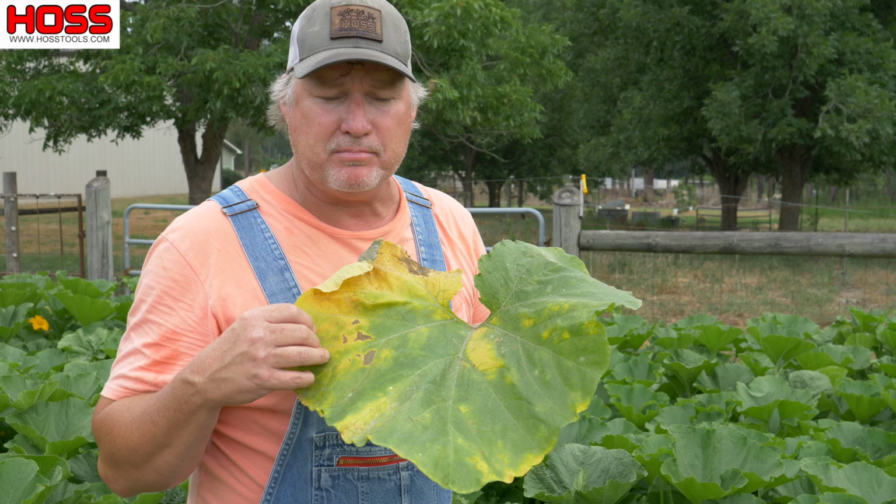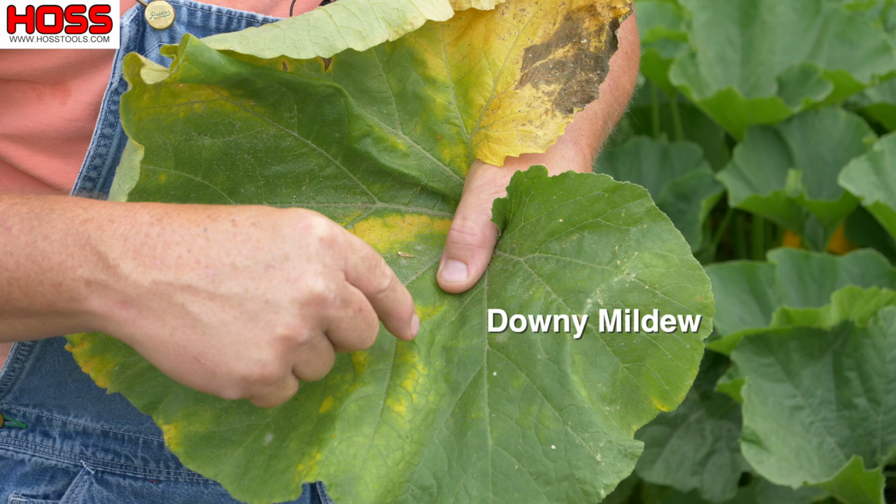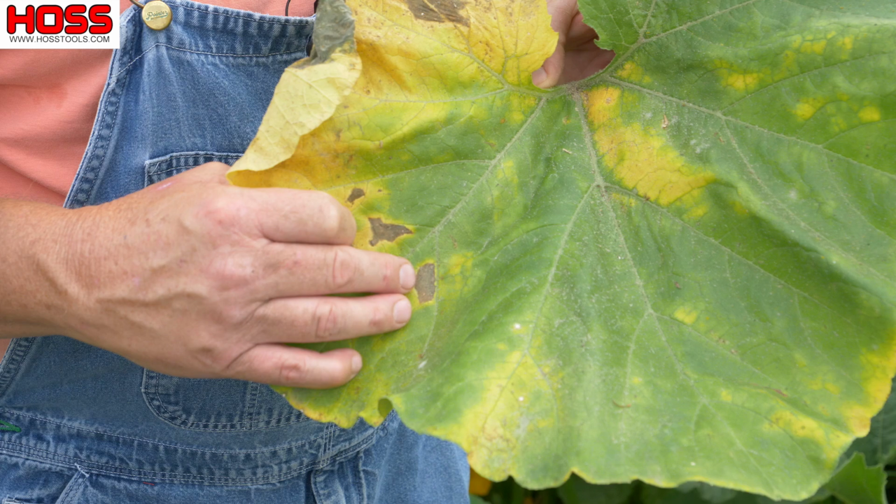You can see here some of my older leaves are infected with downy mildew. With downy mildew, it starts out with these little yellow splotches on the leaves. Unlike a nutrient deficiency where you'll have a complete yellow casting to the leaf, you'll see these little yellow splotches. As they get bigger and bigger, they start to degrade that leaf. And eventually, it'll start looking like this. Unlike powdery mildew, with downy mildew, we really can't cure it. What we have to do is grow our way out of it.